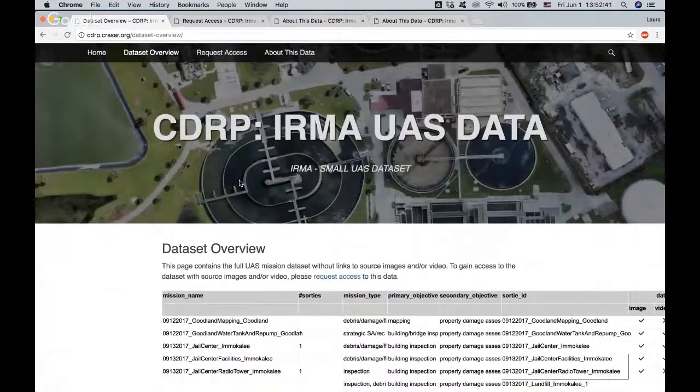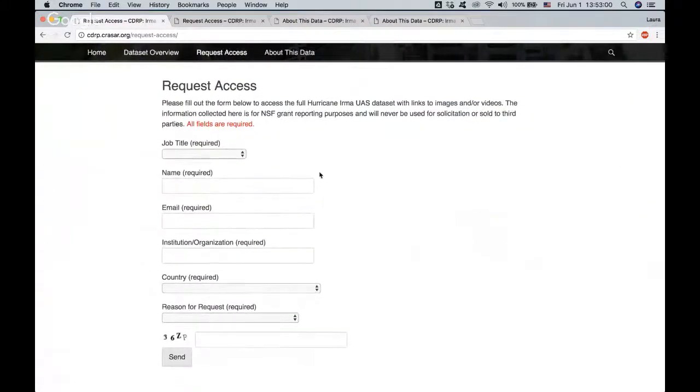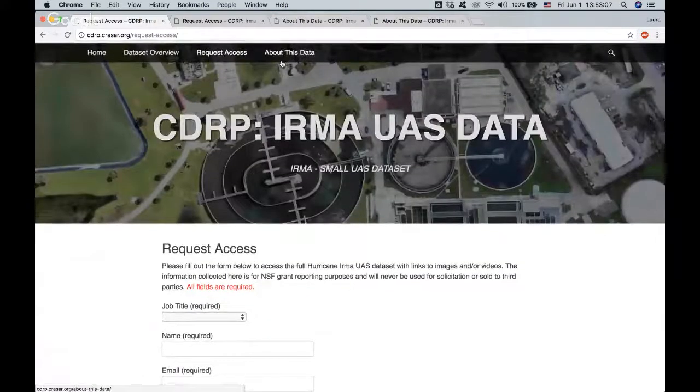In order to access this data, you can simply select request access to this data on most of the web pages and also on the top bar. If you click on that, it'll prompt you to state your name, job title, affiliation, email, and general demographics, and once you submit that, you will gain access to this data.